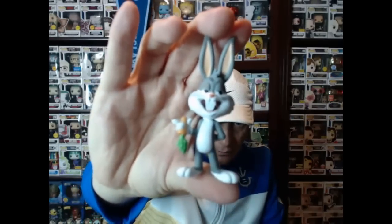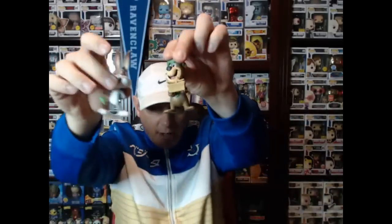Bugs Bunny. So I got Yogi Bear, Bugs Bunny, Marvin, Fred, and Daffy. Those, and then I have a couple duplicates over there, but those would be the ones. Sean, if you want those, let me know below. Got 4 more left. Hopefully we get an exclusive. Again, it would be a damn shame if I didn't get one after spending $80 on a whole case. So this one feels like another Bugs Bunny. Yep.